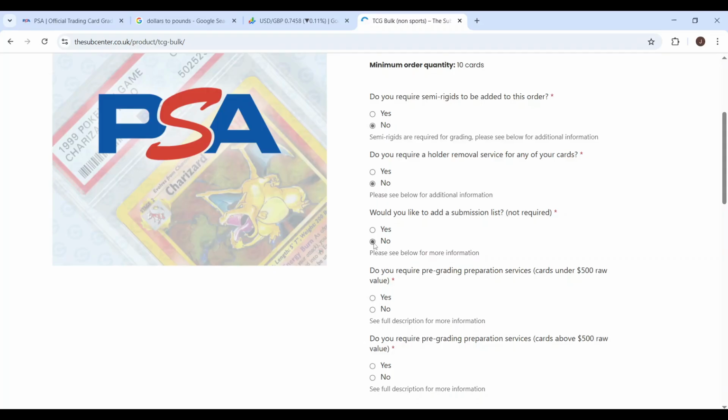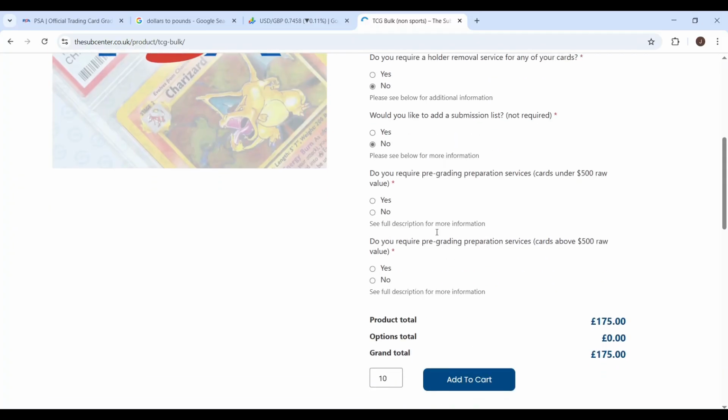So I'm going to say no because they do it for us. That's part of the service. That's why it's slightly more expensive, the £17.50 than the £15, because they do a lot of that work for you. Do you require pre-grading preparation services under 500 raw value?